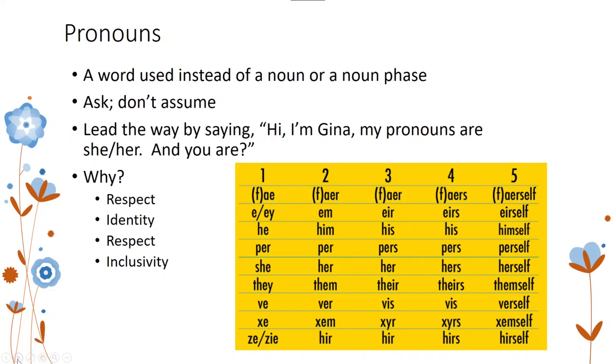It is about respect and identity and inclusivity. I want everyone to feel welcome and included. And if someone says to me they identify as they/them, then I'm going to show them that respect and use the pronouns that they said.